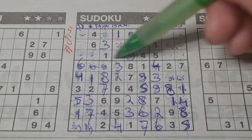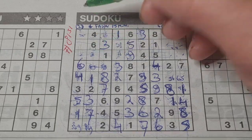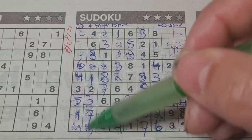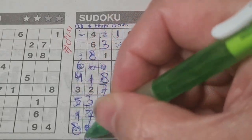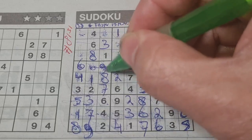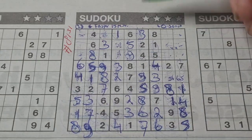And look, we have a 5 and a 9 in this row, so this box can be a 5 or a 9. This box should be an 8. We have an 8 now in the second column, no 8 there, so the 8 should be here and a 9 goes there. Then 5 and 9: we have a 9 in the second column, no 9 there. The 9 should be here, and a 5 goes there.